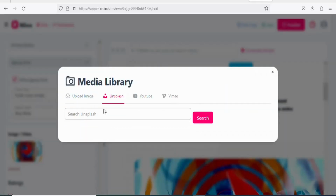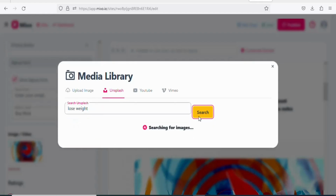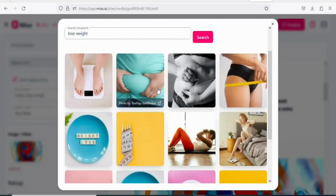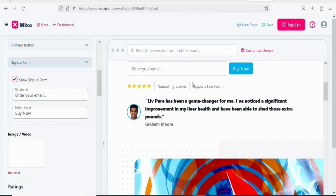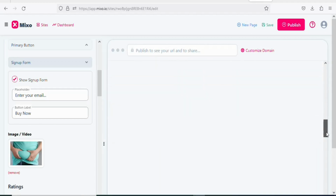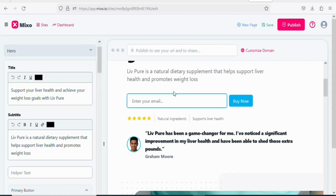In this case, you are going to search for weight loss. Just click on search so that you can find a weight loss image. You can see many weight loss images. In this case, I'm going to select this one right here. Once you select it, you can see it has replaced the first image. You can see right here there is another call to action that requires our customers to enter their emails. If you want, you can remove it, but in this case I'm not going to remove it.